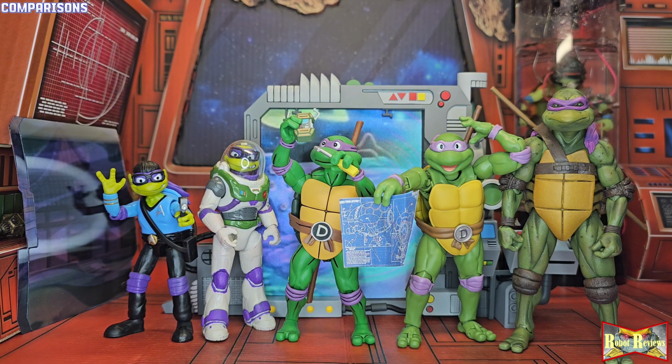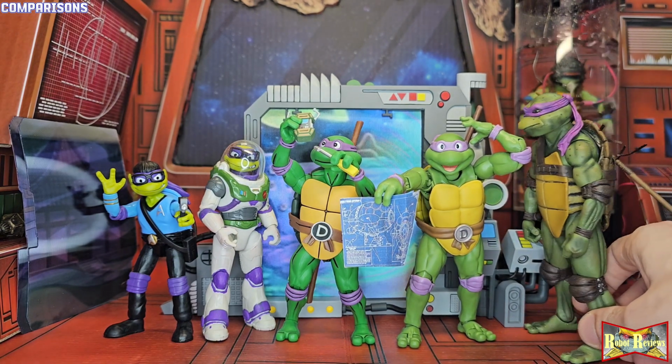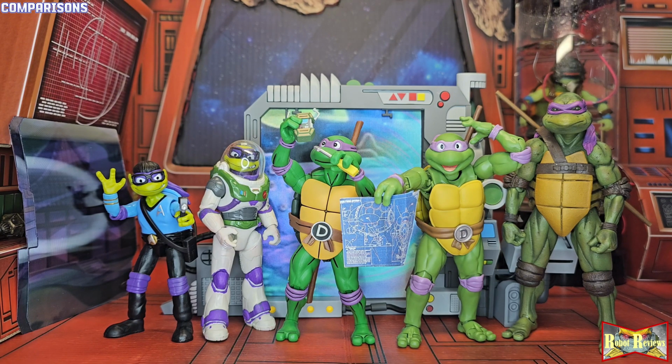Donatello, yeah, he's just a little too tall for it. It doesn't really match the scale that great. But if you wanted to mess with it, you still could. He's going to have to dip his head when he goes to that portal, because he's going to bang his head. That's going to hurt. Alrighty. That's pretty much it for the size comparison.